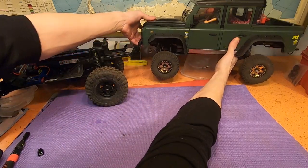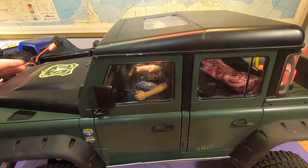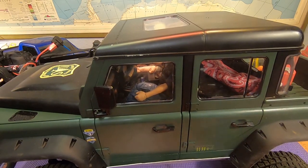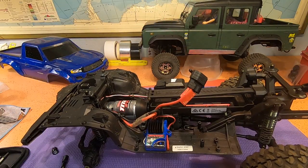So the performance wise was fine. We didn't notice anything. Heard no weird sounds or anything. So green truck, for just normal prep and clean.